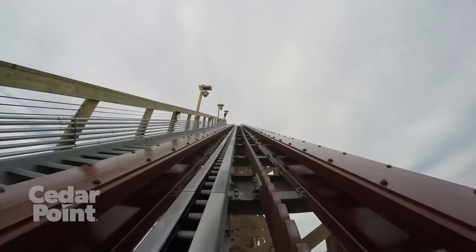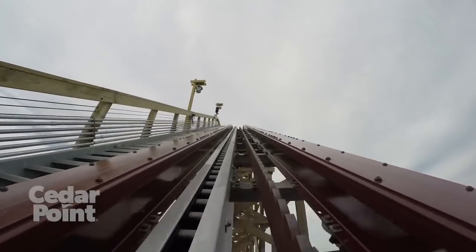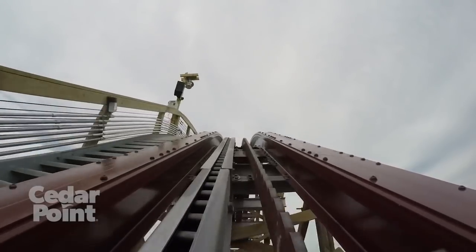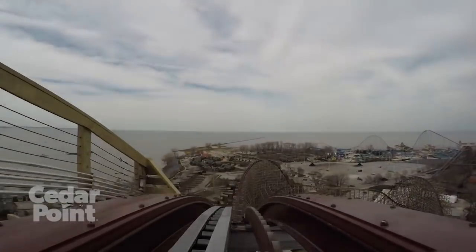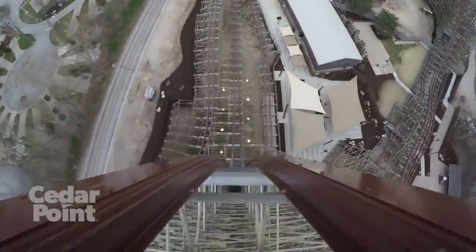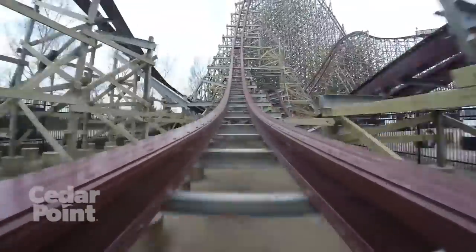I rode this in the rain. It's my best ride I did. Row 4 in the rain with no trims. It was insane. Every time this ride hits the brake run, everyone on the train is clapping. You can't help but laugh or clap when you hit the brake run. That 27 point whatever seconds of airtime that Cedar Point claims it has, it does have every single second of it.